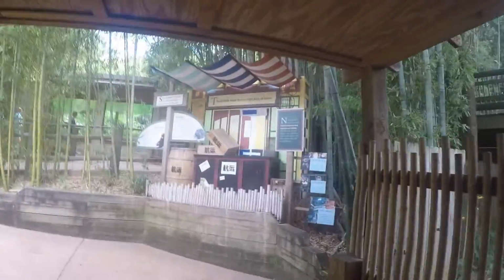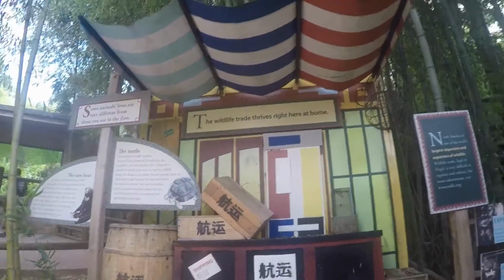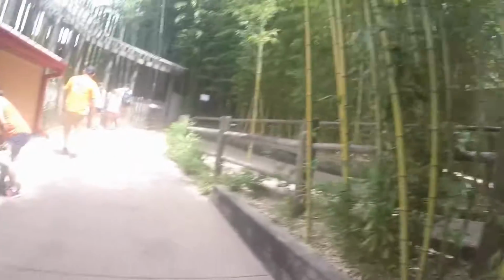Wildlife thrives right here at home. See that? Thrives. Here we go. Weathered hornbills reproduce in a most unusual way. Let me see what I'm gonna look at first. And nothing cool here.